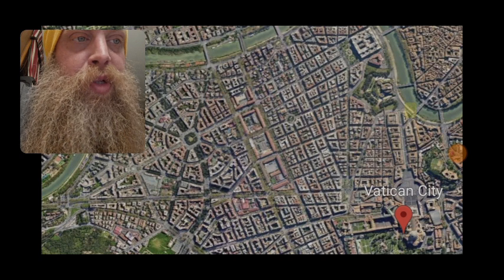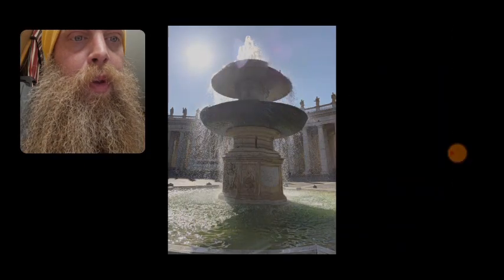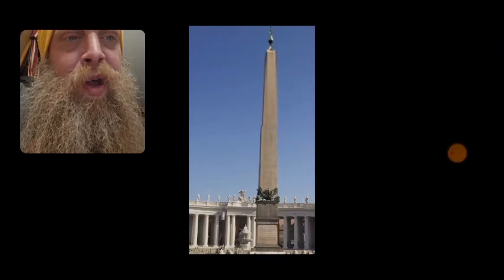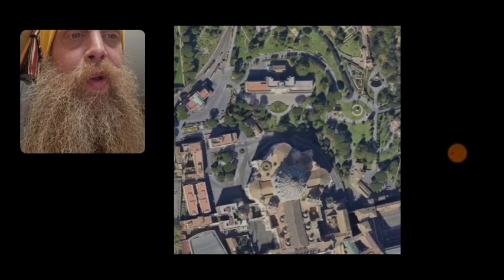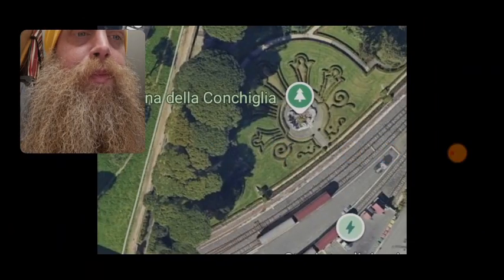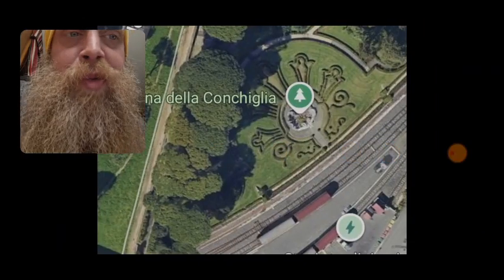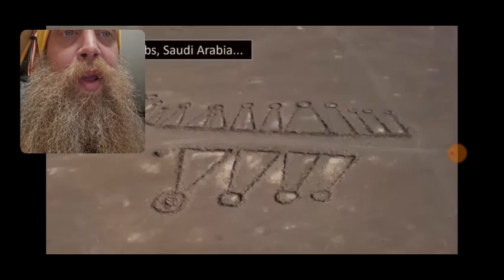We're also seeing this weird architecture. These are some of the fountains next to the obelisk in the center, the obelisk in the center of the keyhole. More of that. Okay, these keyhole-shaped tombs appear in more places than just the Vatican.